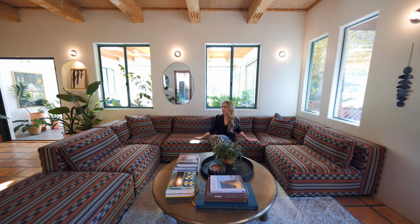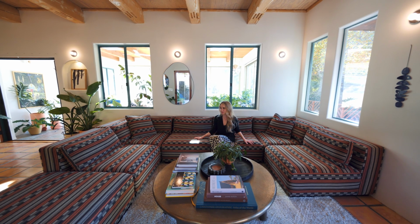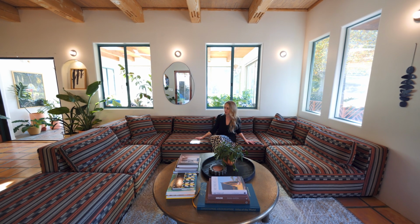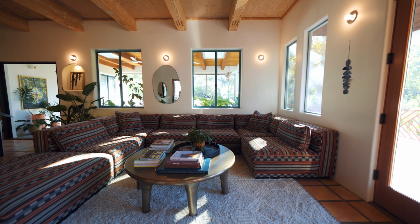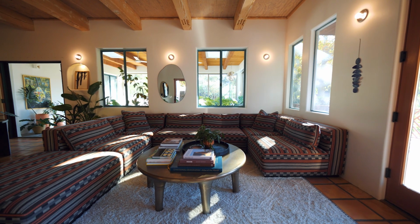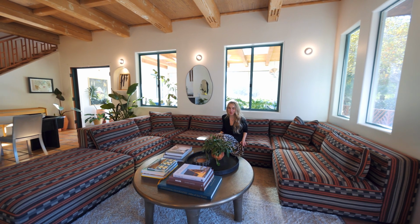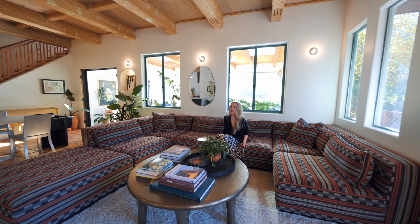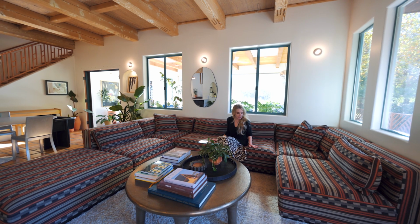So in no way was I thinking about what was going to happen here. And when I saw this sofa in person for the first time, I was like, interesting, maybe that could look good in my house. I don't think I could have intentionally created something that would have fit the space and the colors in this house more perfectly. It's also really, really comfortable.